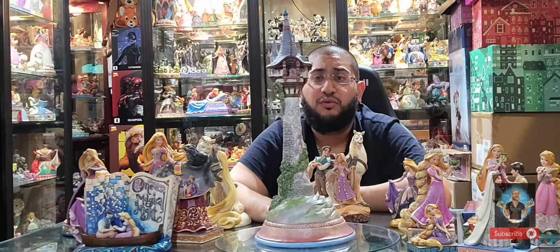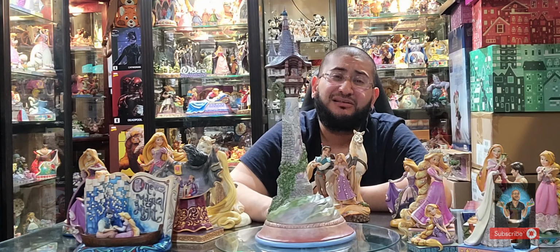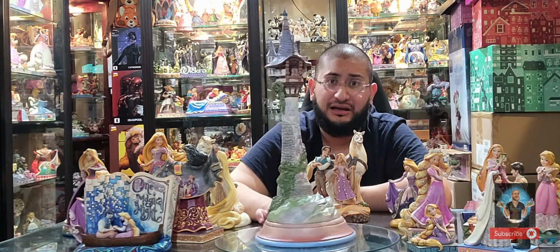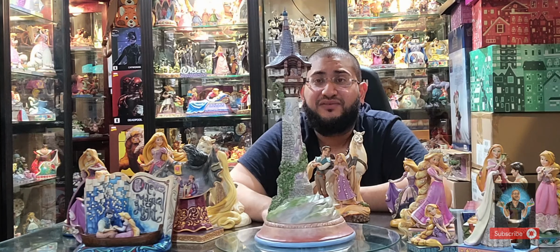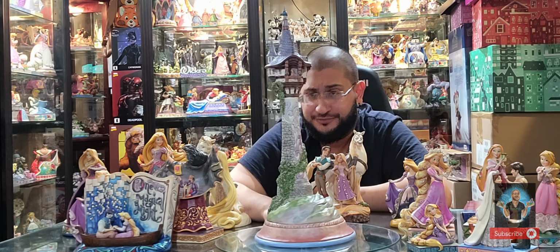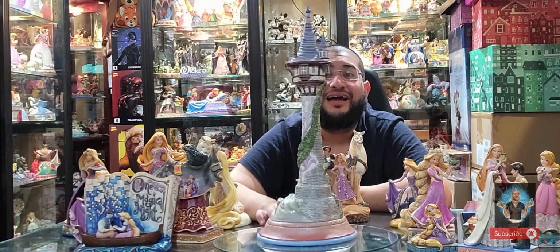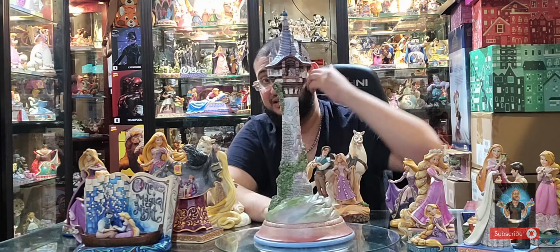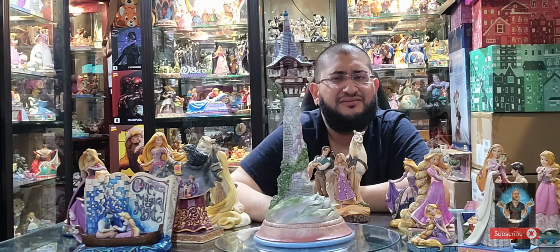Now, fair warning, her portrait isn't the best, and that's because the scale is very, very tiny. Her face is the size of a Polly Pocket. It still looks really good, but it's very miniature. But just fair warning on that. I also would have wished her hair was flowing down the tower. I mean, how freaking iconic. That's my only pet peeve with this piece.